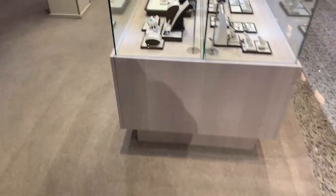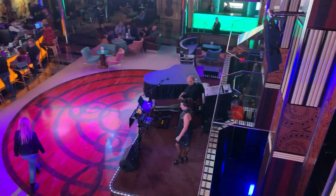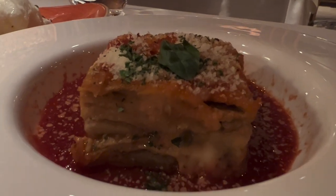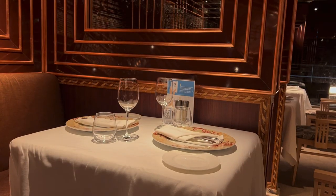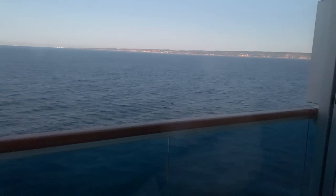After getting some rest, I spent the final evening on board shopping. I toured the empty theater once again and the main atrium. I then went back to the Sweet Guests restaurant for the final dinner aboard. As always, it was a fantastic meal. I can't say I had any bad food on the ship. The next day, it was back to the port of Marseille for the end of the cruise.